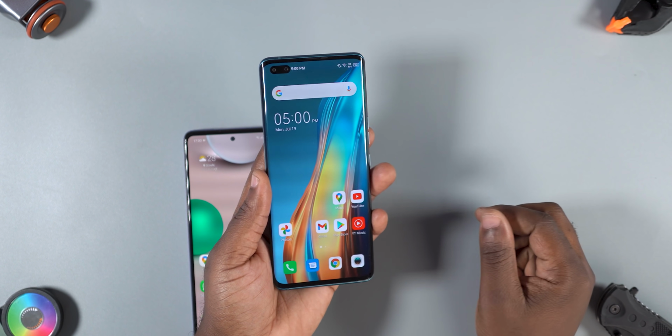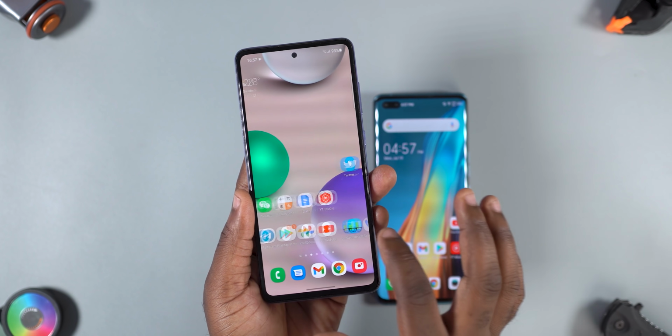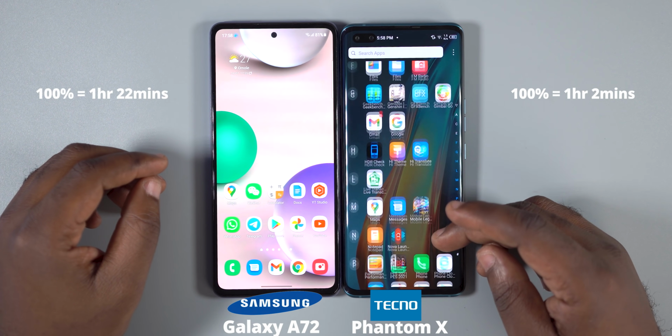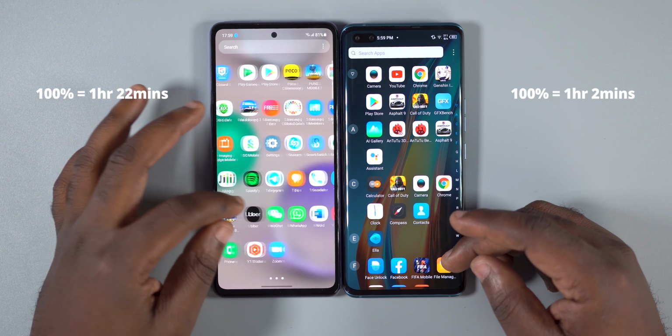Now, after reviewing the photos and videos from both smartphones, I'd have to say the Samsung Galaxy A72 wins the camera department. Now let's move on to the battery department. For the batteries, the TECNO Phantom X comes with a 4700 mAh battery, while the Samsung Galaxy A72 comes with a 5000 mAh battery. Now here's the charging time of both smartphones. The TECNO Phantom X is faster, but it does have a smaller capacity battery and also a faster charger.